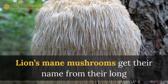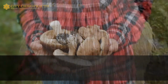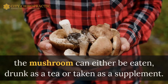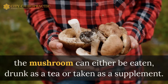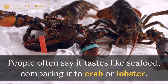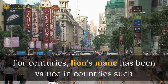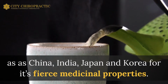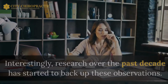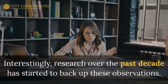Lion's mane mushrooms get their name from their long and shaggy spines that look like a lion's mane. Also known as hou tou gu or yamabushitake, the mushroom can either be eaten, drunk as a tea or taken as a supplement. People often say it tastes like seafood, comparing it to crab or lobster. For centuries, lion's mane has been valued in countries such as China, India, Japan and Korea for its fierce medicinal properties. Interestingly, research over the past decade has started to back up these observations.